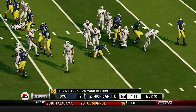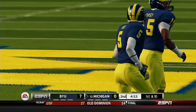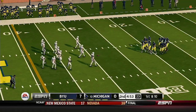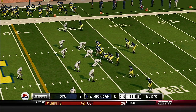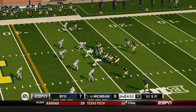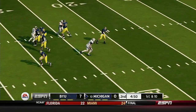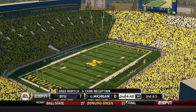He makes it out to maybe the 29-yard line. Momentum swings have been fairly even. And with so little separation, this game can be drastically changed on just one or two plays. He's out of bounds, right around the 34.